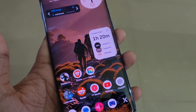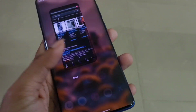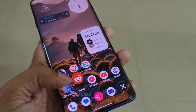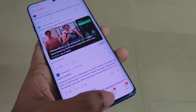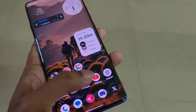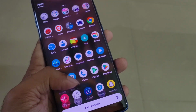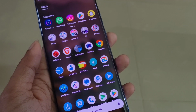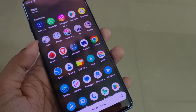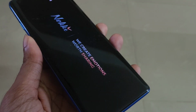Now let's talk about the performance. The Motorola Edge 60 Pro comes with the MediaTek 8350 Extreme processor, which is a pretty decent chipset for the price. But if you compare it to the competition, brands like iQOO and Poco are offering more powerful processors in the same price range. So if you are into serious or pro level gaming, I will recommend going for those options instead. The Motorola Edge 60 Pro probably won't impress you in that area.